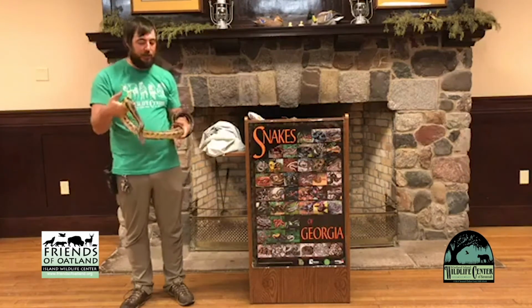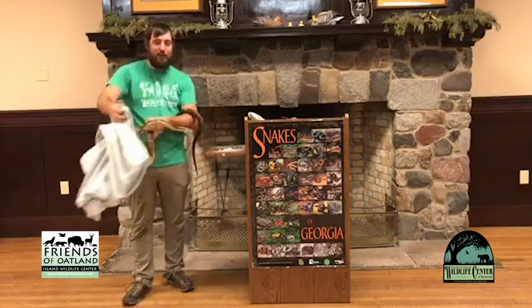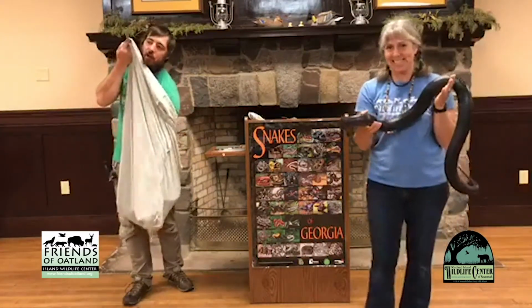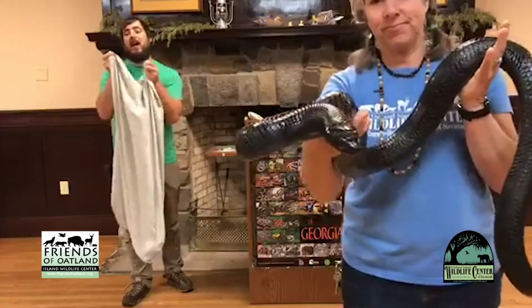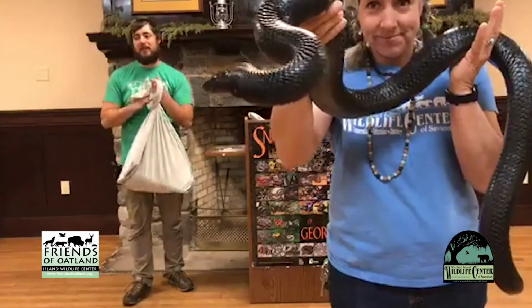Why do they flick their tongues? Oh yeah, they're smelling. So I'm going to put him back in because he might be a prey item of our next snake. We don't want any undue interactions, but they flick their tongues to smell. So that interaction you're seeing with the tongue going in and out is basically them figuring out where they're at in the world. They have okay eyesight. It's a little bit poorer than a human's comparatively, but they have an amazing sense of smell.